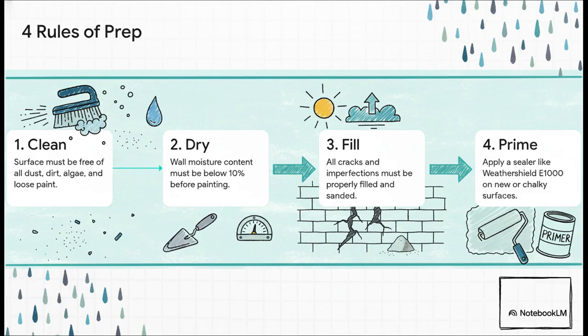So what does success look like? Well, it boils down to these four universal rules. The wall must be spotlessly clean, it has to be bone dry, you must fill all imperfections, and you have to prime if it's a new or chalky surface. That's it. Clean, dry, fill, prime. You do these four things, and you are building your project on a rock-solid foundation.